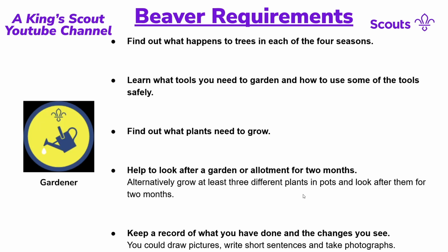If you want to do this on an individual basis, if there's one particular beaver who wants to do this and doing it as a group is a little bit more difficult, you could set this as a beaver's personal challenge and give them a plant to look after for 2 months and sort of record and log their progress to show to you. And I'd say that would count as a personal challenge in terms of the Beaver's Personal Challenge Award, which is one of the aspects of the Chief Scouts Bronze Award too.